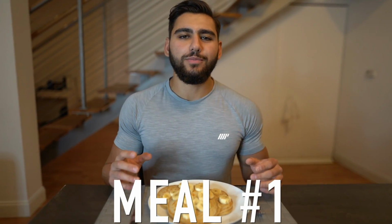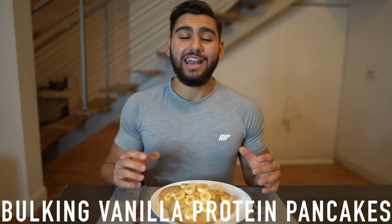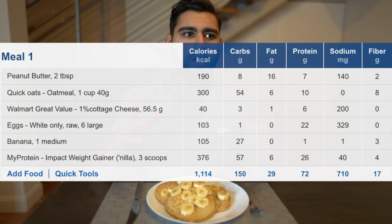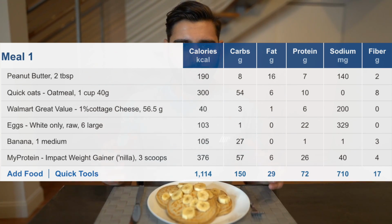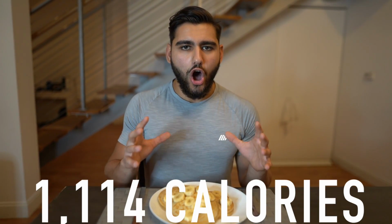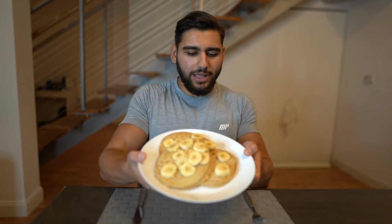So I just got done preparing meal number 1, which is going to be the high calorie bulking vanilla protein pancakes. Now I'm gonna go ahead and list the total amount of calories and macros on the screen along with every other meal for today's bulking diet. However, these 3 protein pancakes that I just whipped up in literally less than 5 minutes have over 1,100 calories. Again, guys, for this small of a plate of pancakes.